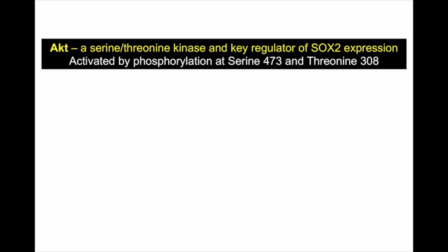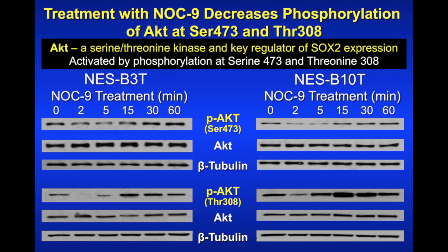AKT is activated by phosphorylation at two of its amino acid residues, serine 473 and threonine 308. In both of our squamous cell lines, the nitric oxide donor NOC9 decreased phosphorylation of AKT at serine 473 and at threonine 308, with maximal reductions at 2 and 5 minutes after exposure.